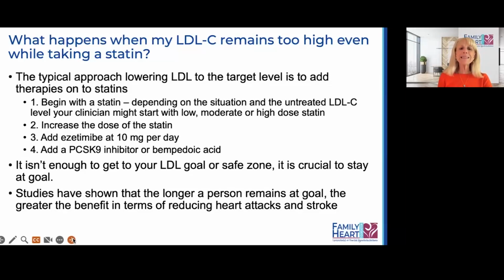So it isn't enough, though, to just get your LDL to goal, or as we like to say at the Family Heart Foundation, in the safe zone. It's crucial to stay there. We have multiple studies that show that the longer a person remains at goal, the greater the benefit in terms of the reduction in heart attacks and strokes. So you want to get to goal, but you want to keep taking your medicines so that your LDL stays low.